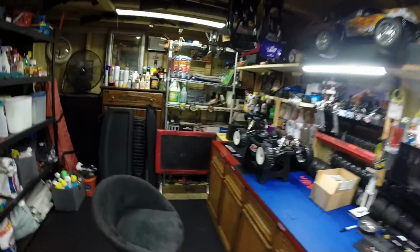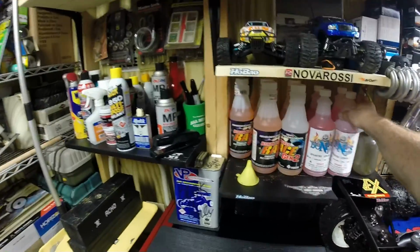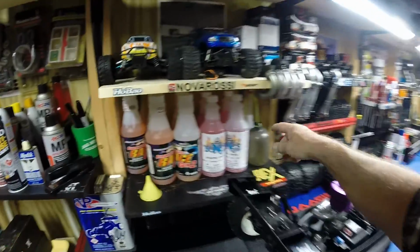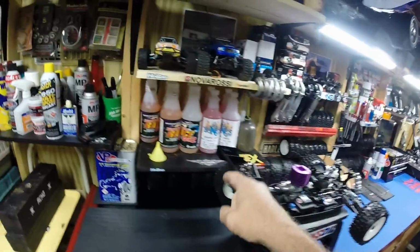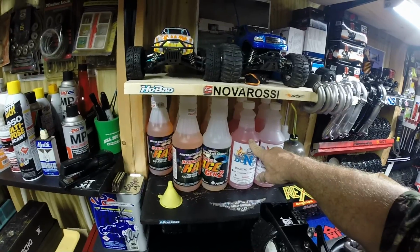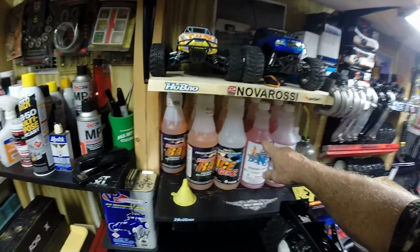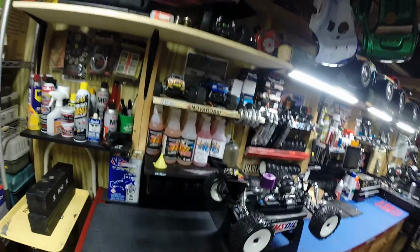All my fuel here. My Bones Brew, which is for this Novorossi here. And then of course my Byron's 3011. My Bones Brew is 3010. I think that's the only way it comes, but I used some the other day, and it's pretty good fuel as well. It's a VP product, just with synthetic castor.